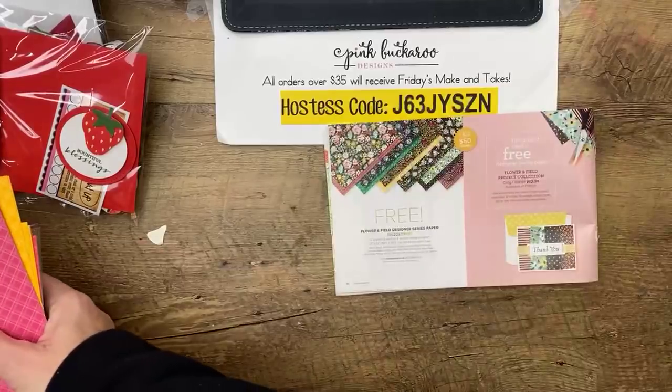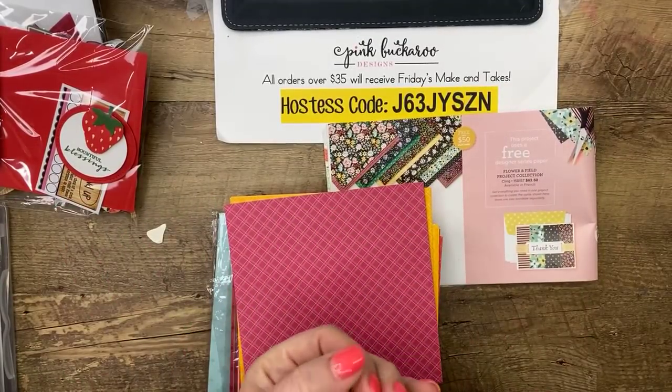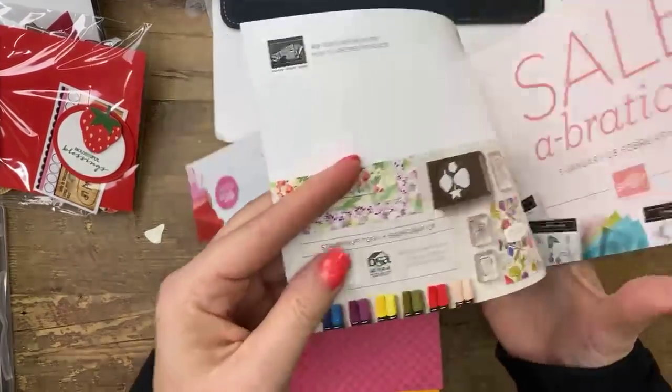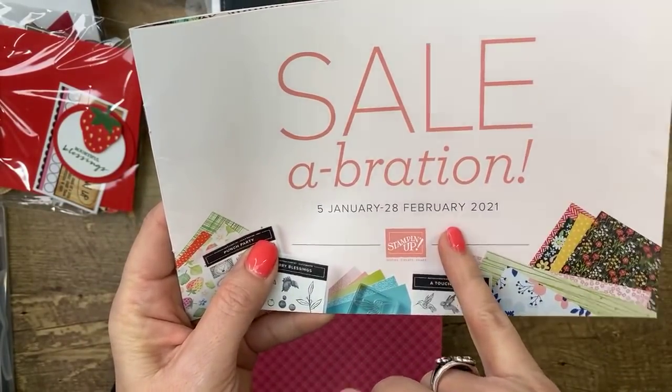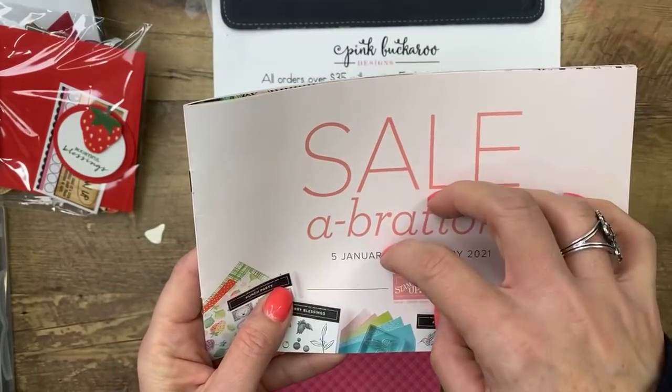So let's talk about the starter kit real quick. How many days left until celebration? I have a countdown on my blog. I think it's like 17. Celebration 2021 ends the end of this month. Don't get caught off guard because usually it goes to the end of March. This is going to end at the end of February.